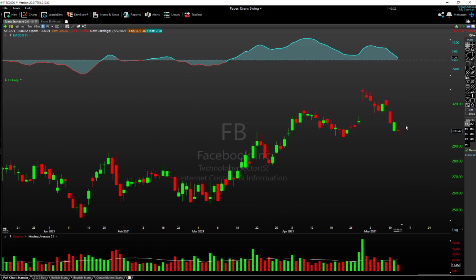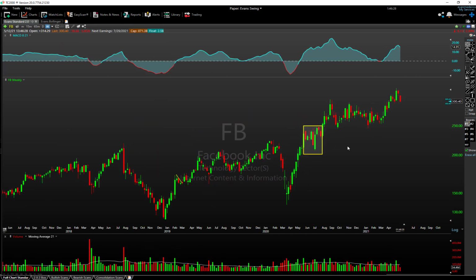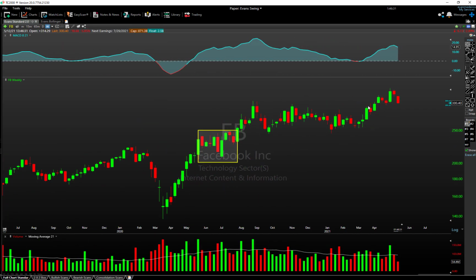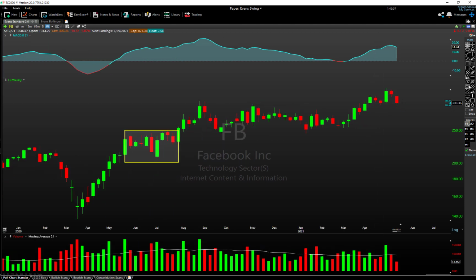You can go right down the list to something like Facebook, which is similar to Google in the sense that it's kind of the leader in its bad sector right now. If we look at a weekly chart, this recently broke out in April, and so it broke out and it's basically getting that retest right now around this 295-300 level.